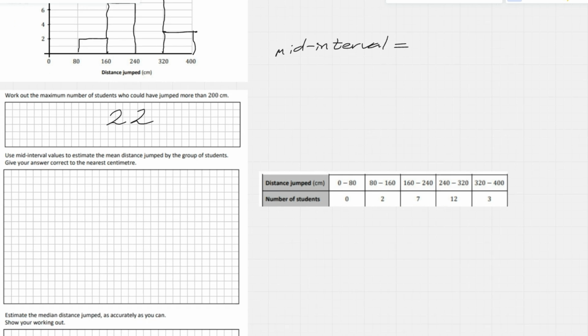So what we'll have to do is we'll assume all the people that jumped between 0 and 80, we'll assume they jumped 40. For these, 80 to 160, we'll assume they got 120, and so on. So I'm just going to fill these in here. So this will be 280, and this here will be 360. So 40, 120, 200, 280, 360. Those are mid-interval values. Those are the values in the middle.